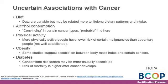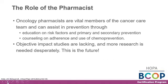Physical activity, we do know that more physically active people have a lower risk of certain malignancies than sedentary people. However, that link is not well established, and we'll talk about some examples as we go through the guidelines. Obesity, again, some studies suggesting association between body mass index and certain cancers, and diabetes being the more recent association that we've seen, has concomitant risk factors, again, like diet, physical activity, obesity, that may be causally associated. However, we do know that patients with diabetes have a much higher risk of mortality if the cancer actually develops. So cancer patients with diabetes have a higher risk of mortality secondary to cancer than those who do not have diabetes at the time of diagnosis.